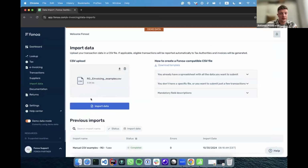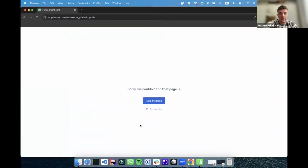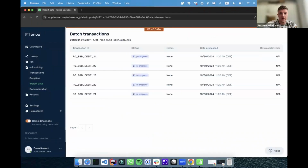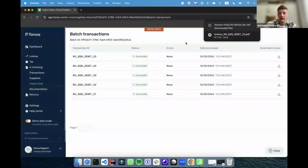So I'm just going to drag and drop it here using our standard CSV formats. I click import, and then it appears right here. It says that the status is imported. If I click here, you'll see that it's in progress. If we give it a couple more seconds, there we go, succeeded. Now you can download your invoices knowing that it's all reported, it's looking fine. Let's see it here.